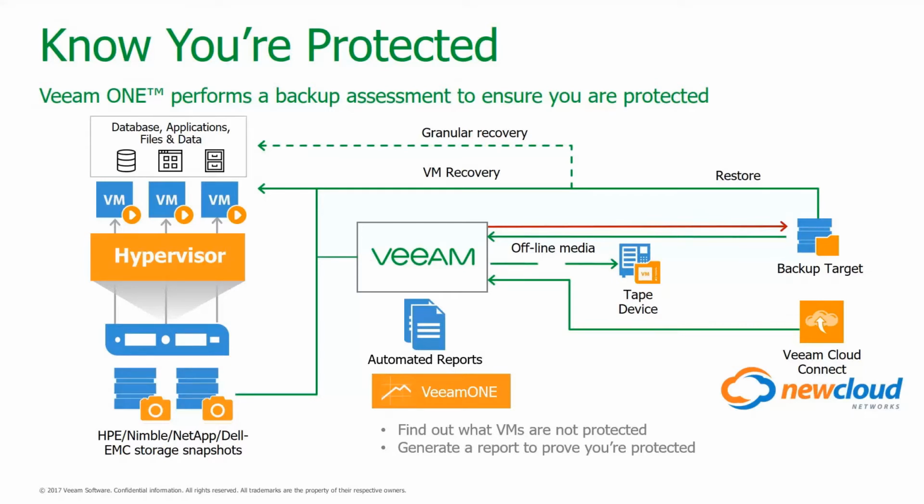Now, it could be an expected outcome, right? It could be a brand new VM you just deployed. It hasn't been backed up adequately to hit that RPO, but at least you know about it. It's on this report. And obviously, there could be the other side of the variable where the VM has been there for 3 years and it was simply overlooked. You would hate for that particular VM to be hit with ransomware only to find out you never had a backup of it after you were already infected. So that's one of the things that Veeam ONE can really help with.